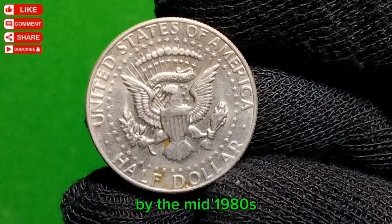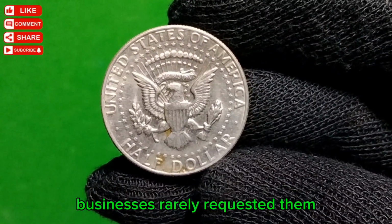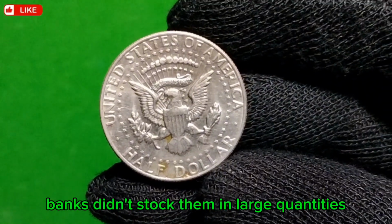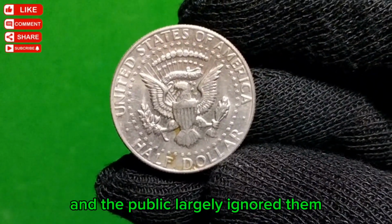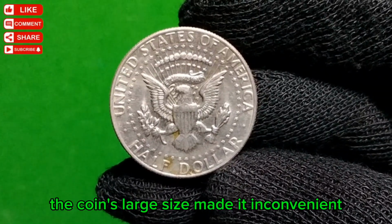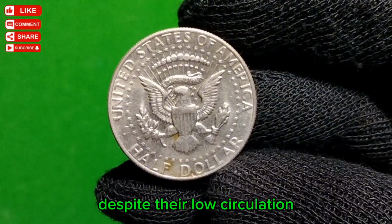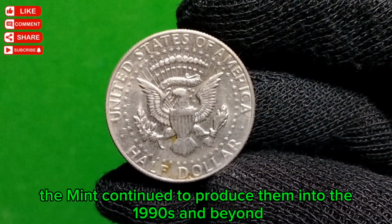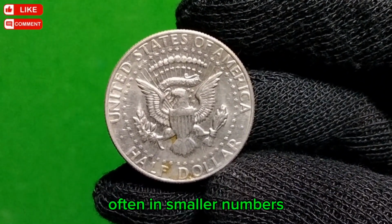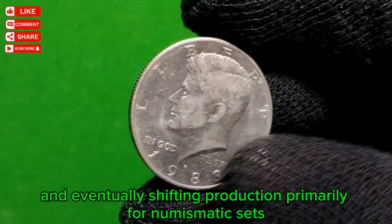By the mid-1980s, the Kennedy half dollar had virtually disappeared from public use. Businesses rarely requested them, banks didn't stock them in large quantities, and the public largely ignored them. The coin's large size made it inconvenient, and vending machines were not built to accept it. Despite their low circulation, the mint continued to produce them into the 1990s and beyond, often in smaller numbers, and eventually shifting production primarily for numismatic sets.